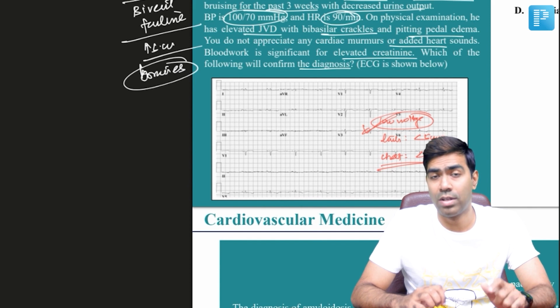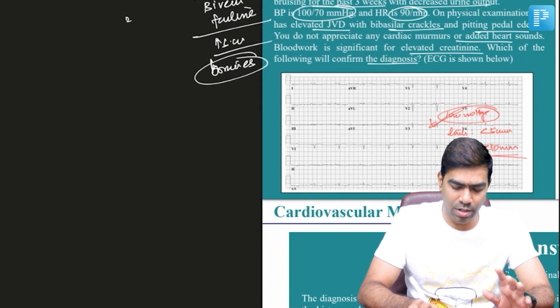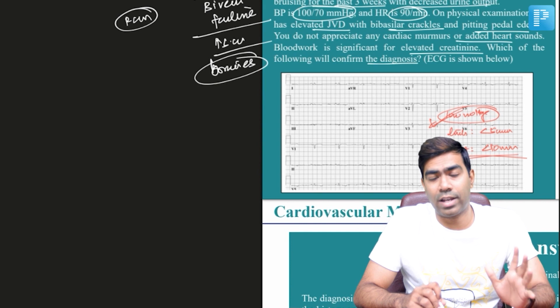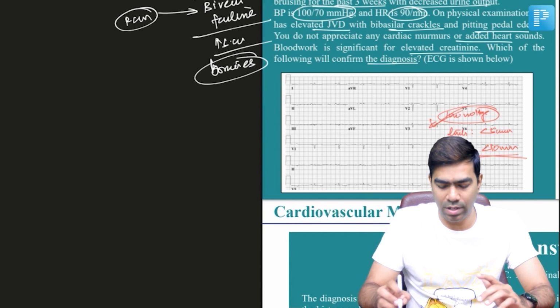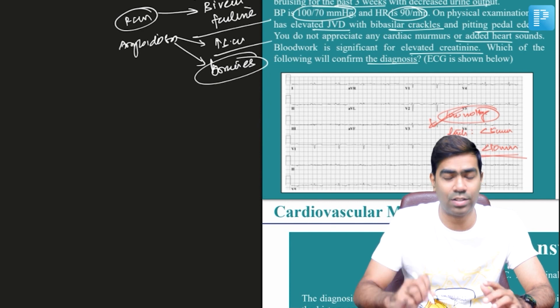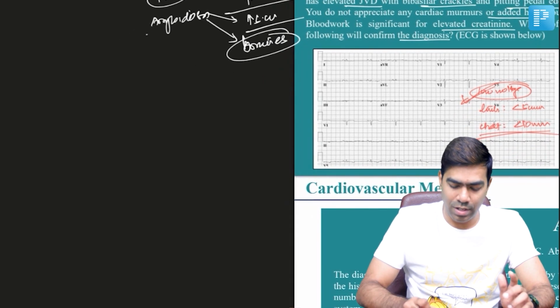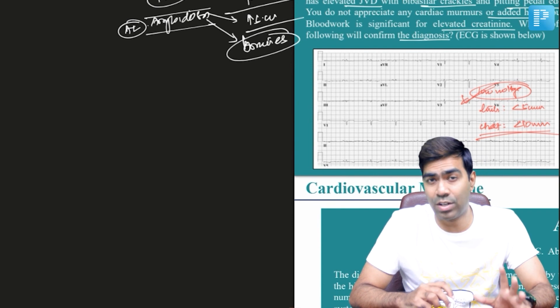But more important, you will be able to see low voltage complexes in restrictive cardiomyopathy. It's a very, very important differential diagnosis. Here is a patient who fits perfectly in the diagnosis of restrictive cardiomyopathy. Why? Because RCM can come with biventricular failure. RCM, especially because of amyloidosis, especially AL type of amyloidosis, can result in increased serum creatinine as well as bruising, which is called amyloid purpura, right? So here I'm going to make a diagnosis of AL type of amyloidosis causing restrictive cardiomyopathy.